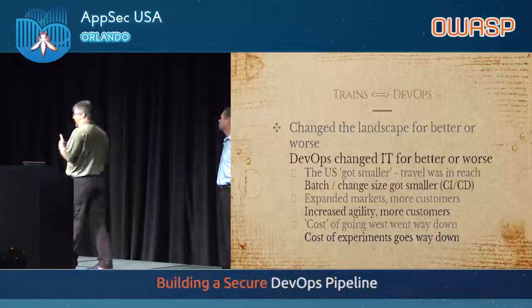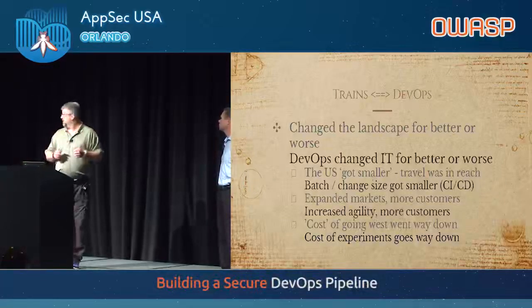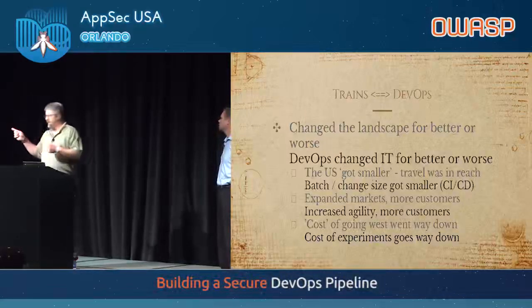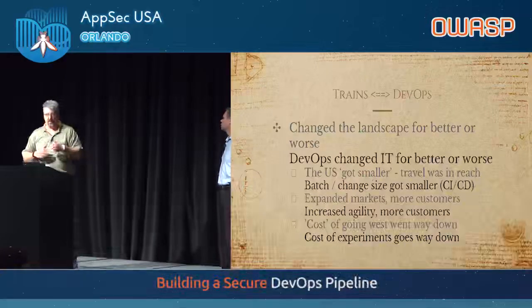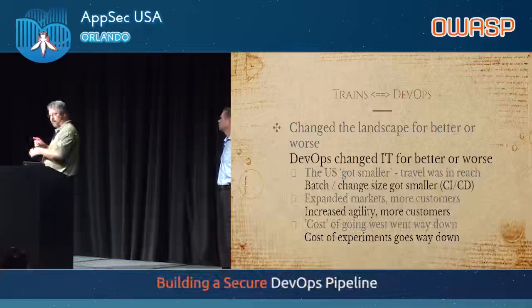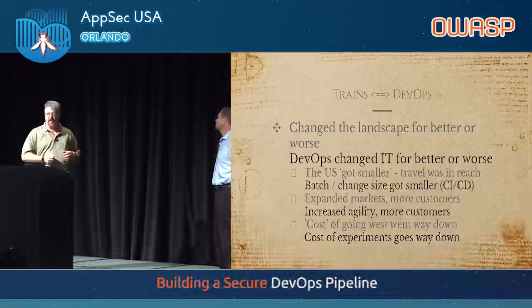Well, let's look at this. DevOps, I think, has changed IT for better or worse. Certainly small batch size and change size got smaller with CI/CD, a fundamental principle of DevOps. We have increased agility and more customers because now we can do those experiments and they're cheap, and the cost of experiments goes way down.